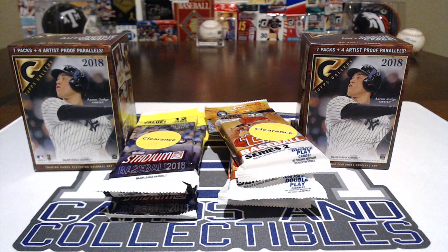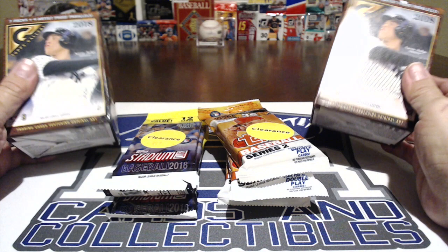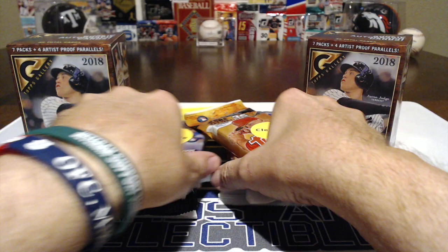We got some clearance stuff at Walmart. You got Rob, Bubba, and Cade here. So we got two of the Topps Gallery 2018 packs, and these were on sale for, I think, 13 or 14, so it was about $5-6 bucks off. And then we got some other clearance packs that you find at Walmart. You usually find a lot of cool stuff.